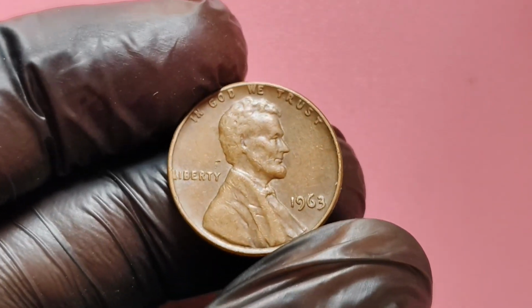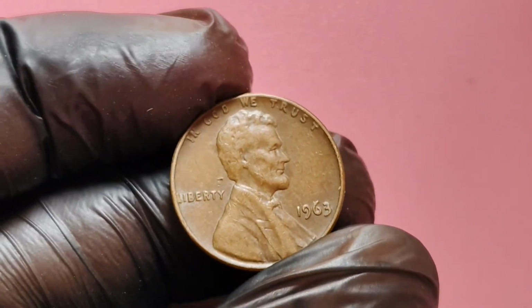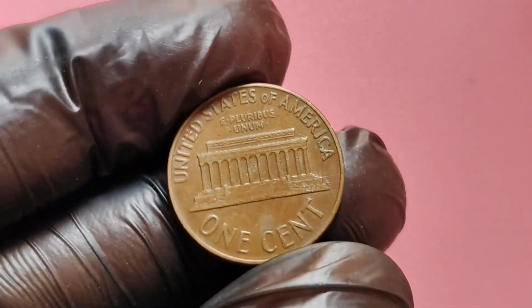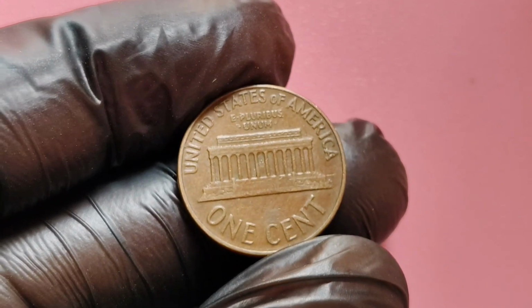The Lincoln penny, first minted in 1909, has a rich history. Designed by Victor David Brenner, it was created to honor the 16th President of the United States, Abraham Lincoln. Over the years, various versions of the penny have been produced, but the 1963 no-mint marked penny stands out for several reasons.